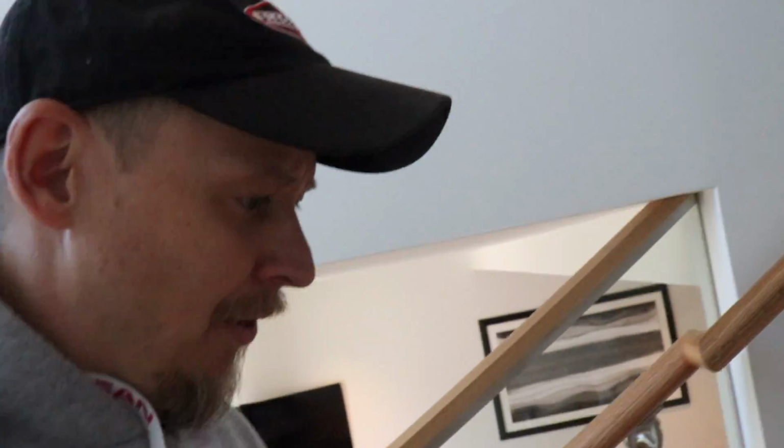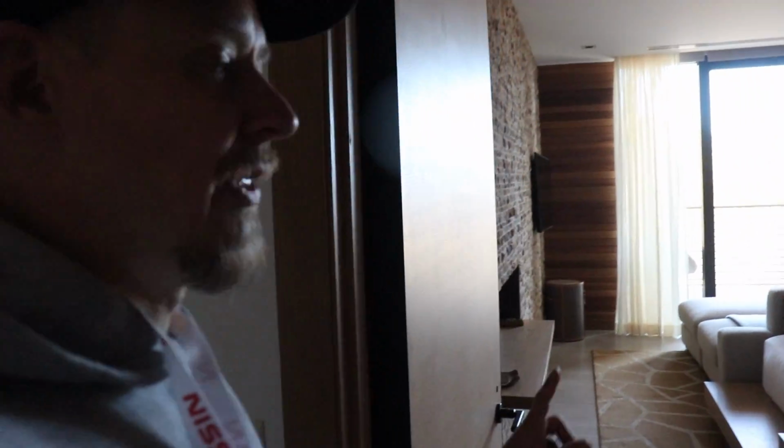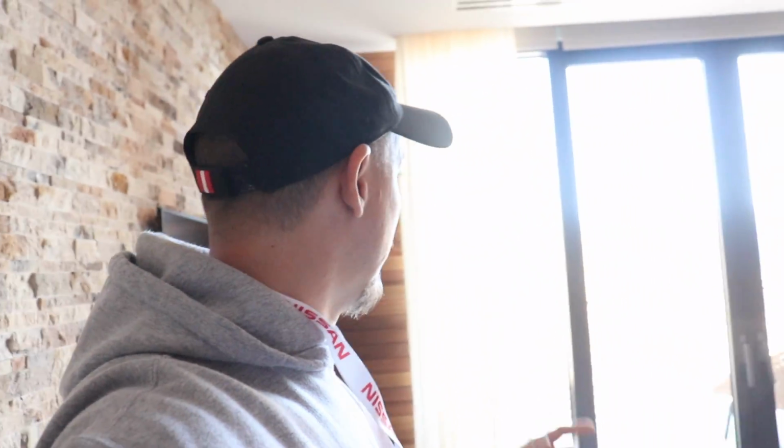Check this out. Here's bedroom number one. It's like an episode of Cribs, even though I've never seen that show before. I just see people talk about it all the time. So again, here's a view that you guys saw earlier. This is bedroom number one. Bedroom number one is facing east.